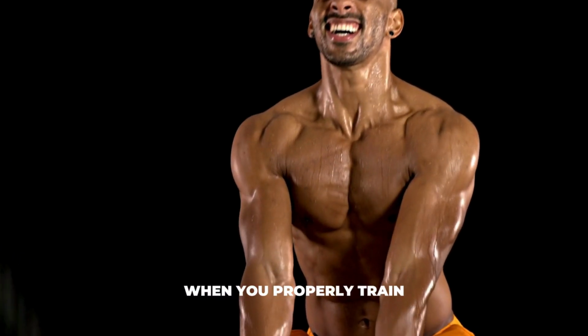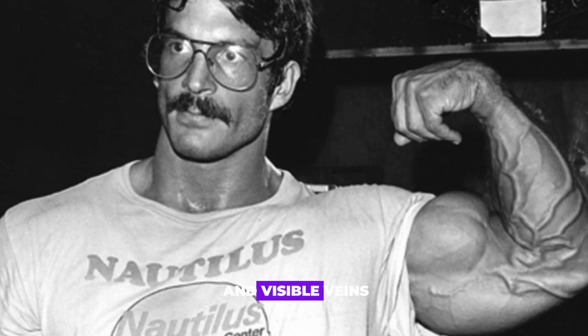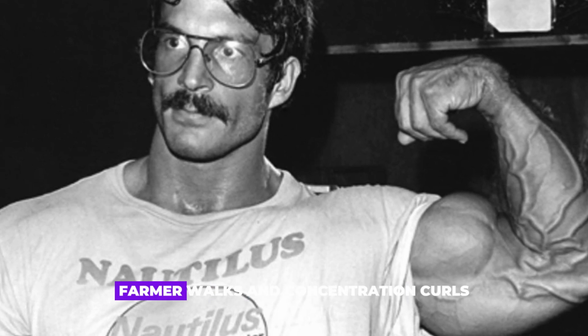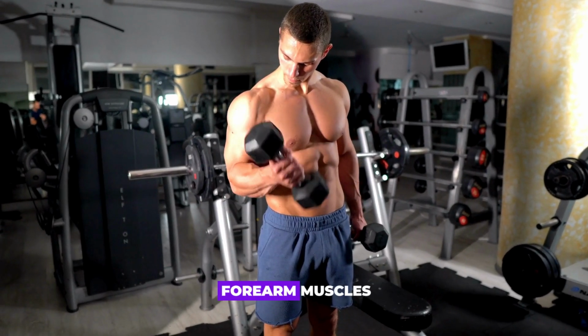Forearms. When you properly train your forearms, you'll get good vascularity and visible veins. Exercises like dumbbell reverse curls, farmer walks, and concentration curls can effectively build your forearm muscles.